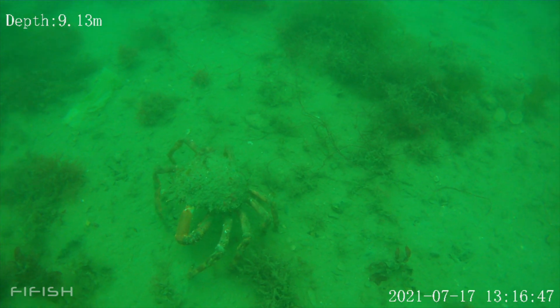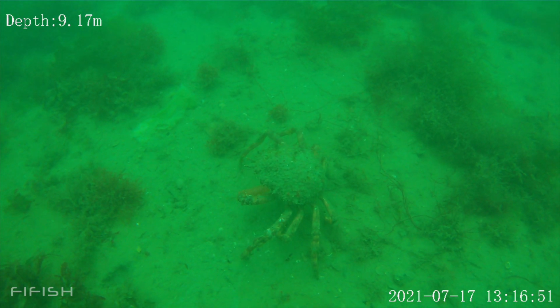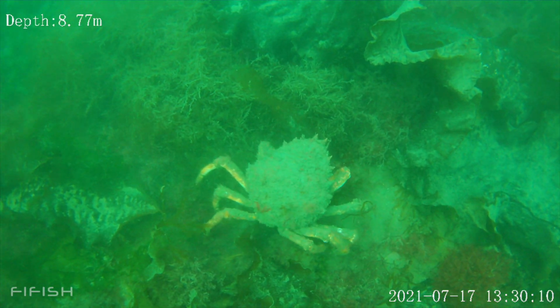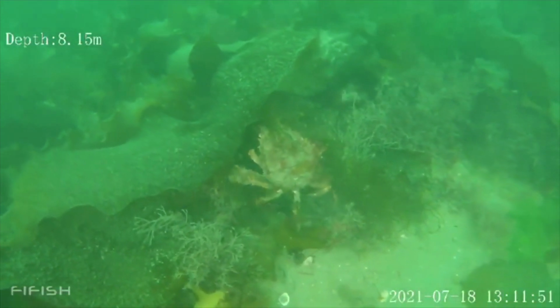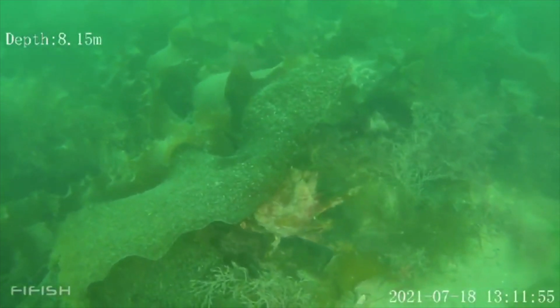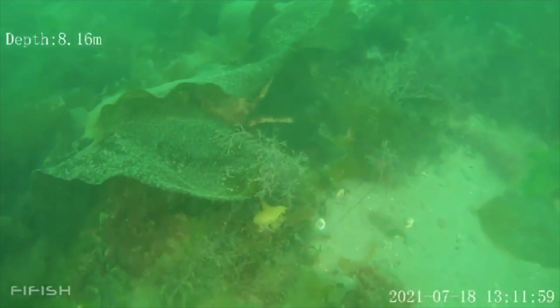Pretty cool. You can just see the spider crab now. These guys are basically large orange crabs with long spindly legs, hence the name spider crab. And they've got quite distinctive spiny shells. They have sort of like a hairy look. Not very picky eaters, and they'll be feeding on seaweed, mussels, starfish, and pretty much anything else they can get their little claws on.